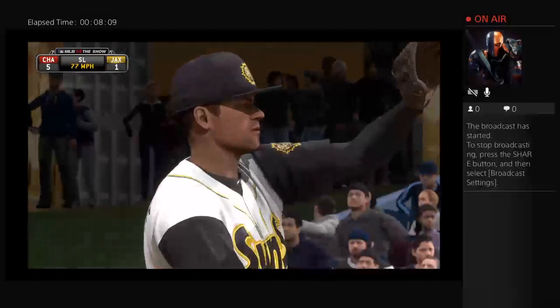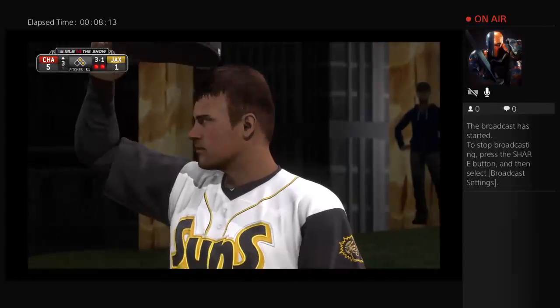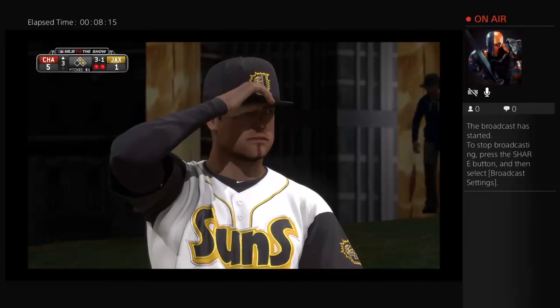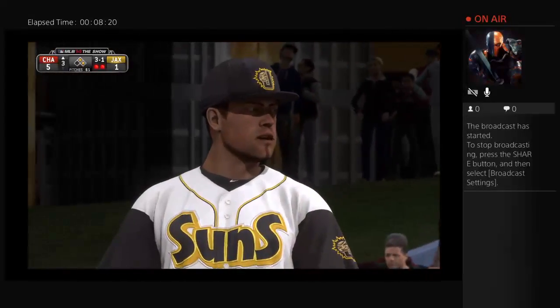Slider that runs away. It's 3-1 now. His last time out, guys were just flailing away at that slider. But tonight, it's been a different story. Watching video of the last game is really paying off.